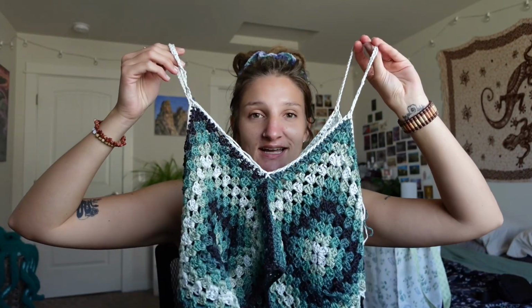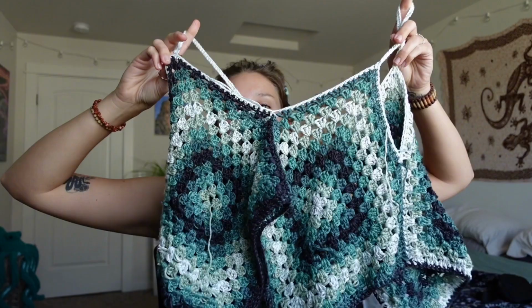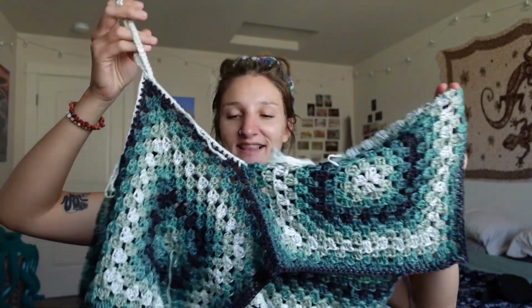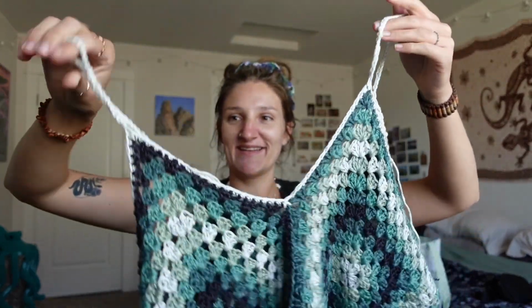You guys remember all the balls of yarn that we made because we frogged that tank top? Well, I turned it into a new top, and guys, I am obsessed. Here it is. Okay, guys, I know. Don't look at the loose end, okay? Just look at this top with the granny squares and the changing colors. I love it. Each one of these squares is different, and it's just so stinking cute.